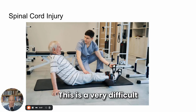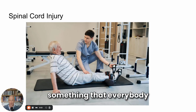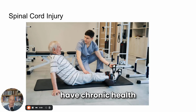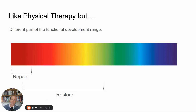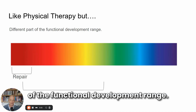This is a very difficult and long process. But what we figured out is that restorative exercise is also something that everybody in today's society needs, specifically people that have chronic health conditions or chronic pain. So they say, well, wait a minute, isn't that physical therapy? So it is like physical therapy. It's like physical therapy, but it's a different part of the functional development range.